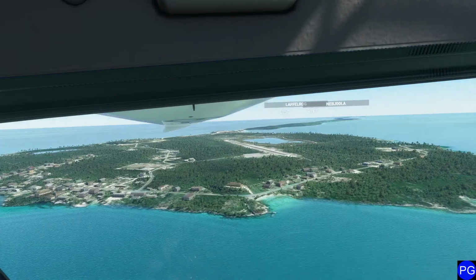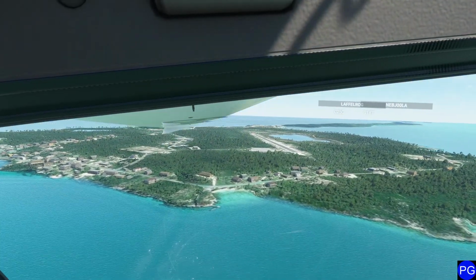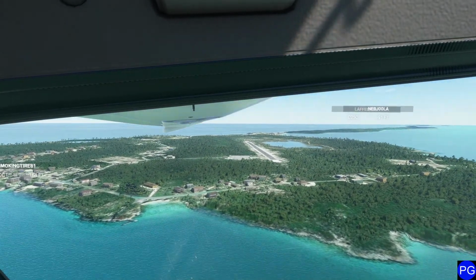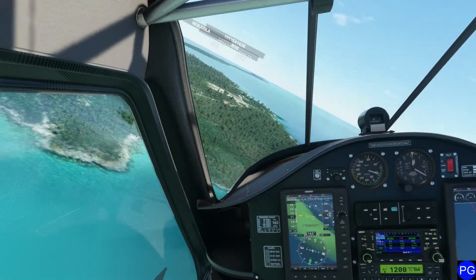Going to bring ourselves into a nice left traffic here. Pop those flaps down. And let's go ahead and bring it down onto the ground. I just can't get over how beautiful the water is.